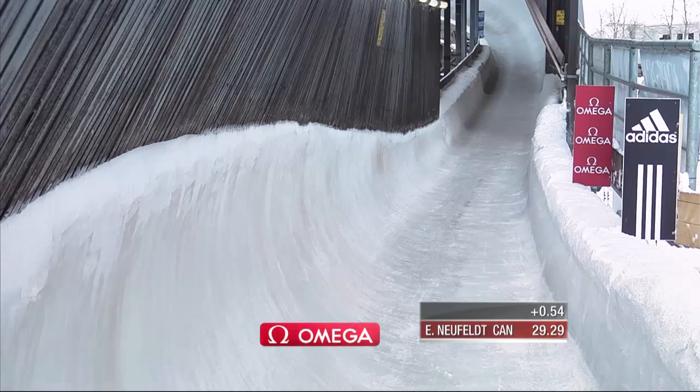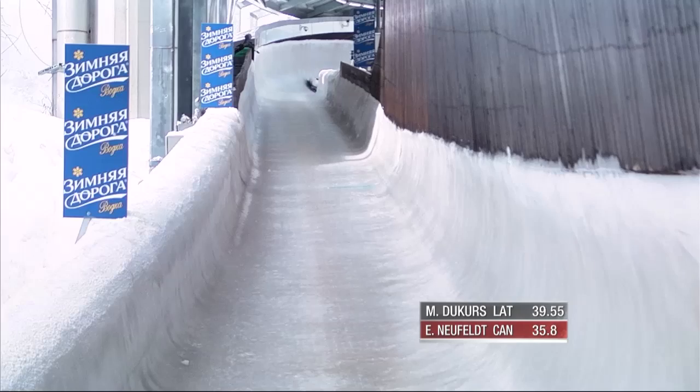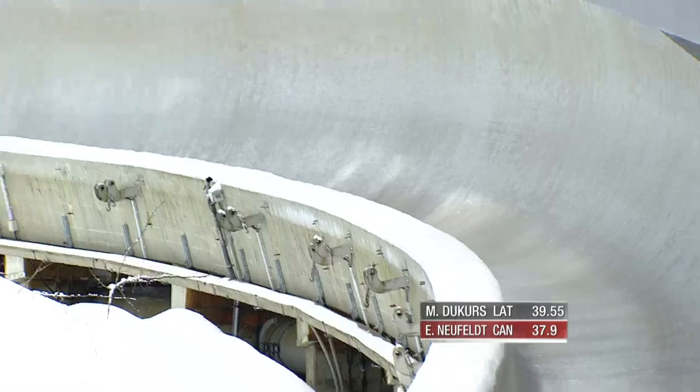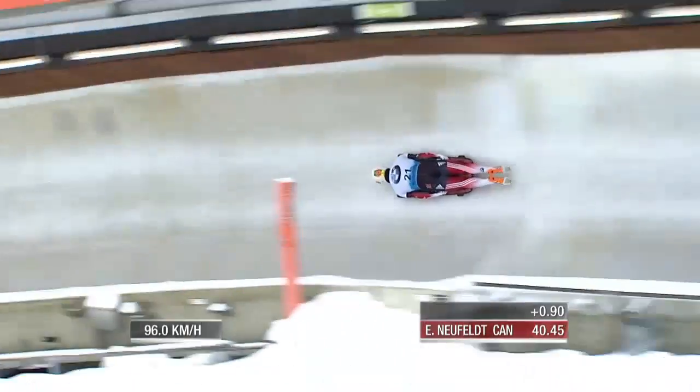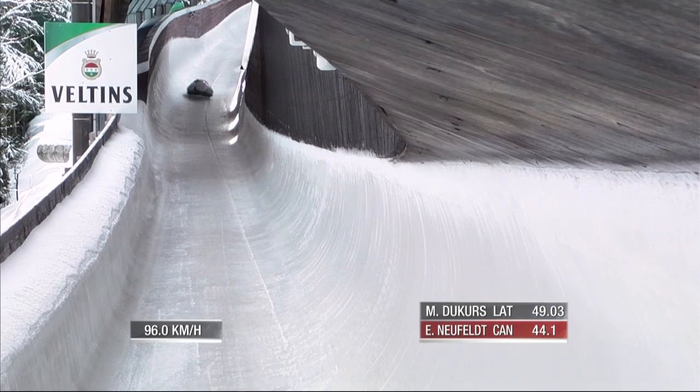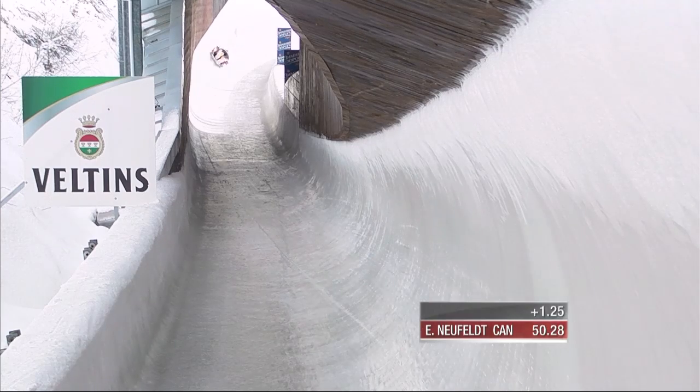8th place. Looks like the gamble may be paying off. Well, he had a 6th best start. Now he's down to 8th. 91.5 is not optimum speed. That's late. Drifting out to 13th spot. If he stays in the top 15, it's decent. 60 miles an hour as he comes into turn 10. Still accelerating hard down here.